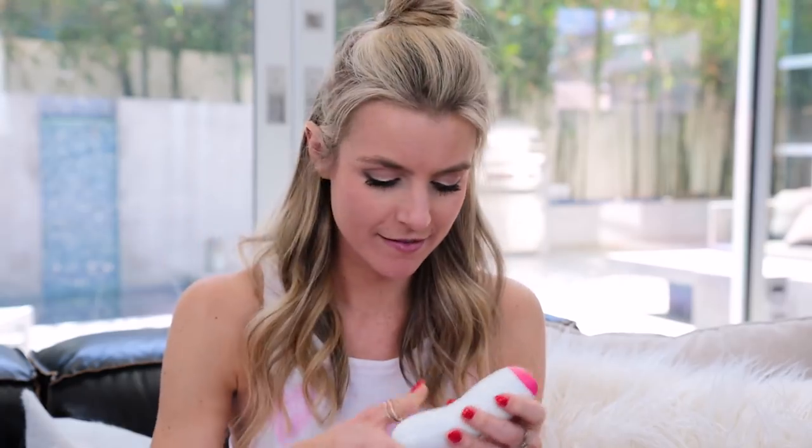Okay, so now it's time to try the Juvalips. I'm really excited. So Juvalips claims to be a natural lip plumper. It takes 1 to 2 minutes. It lasts for 6 to 8 hours and it's completely natural and safe to use. Well, let's give it a try, shall we? And it's pink and white, super cute. My favorite color, pink. Comes with batteries.